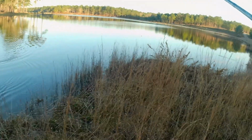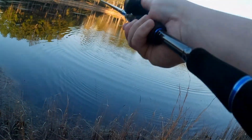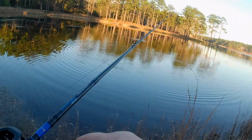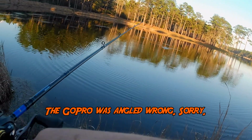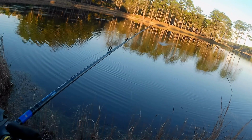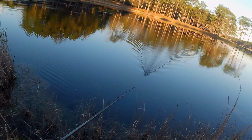Be cool to compare that on two different cameras, won't it? Let's see if we can get back into that. Yeah, I'm distracted from the fish.